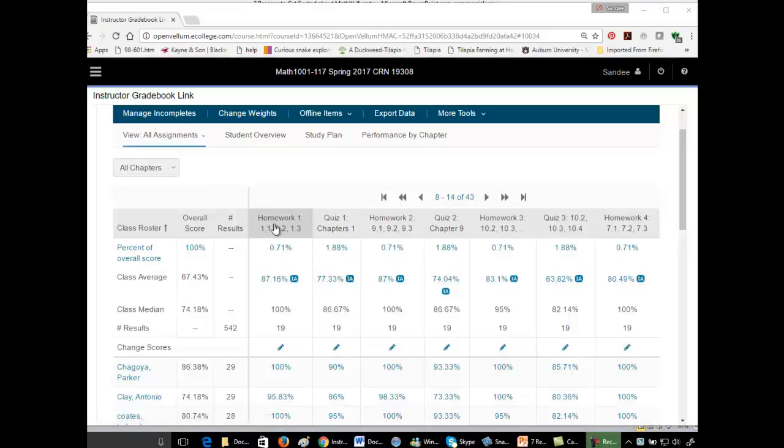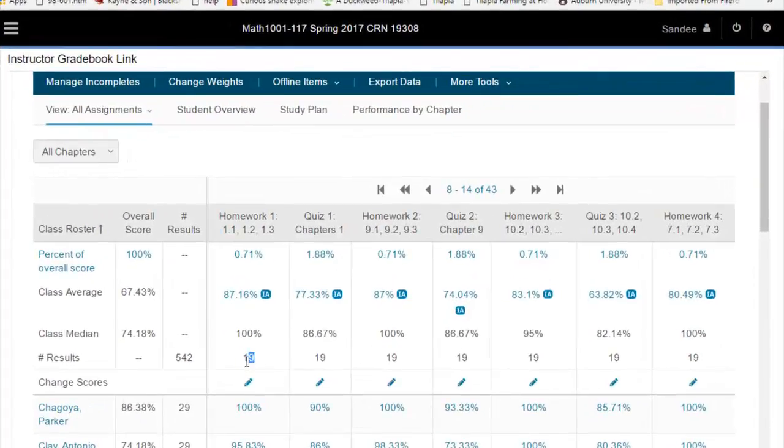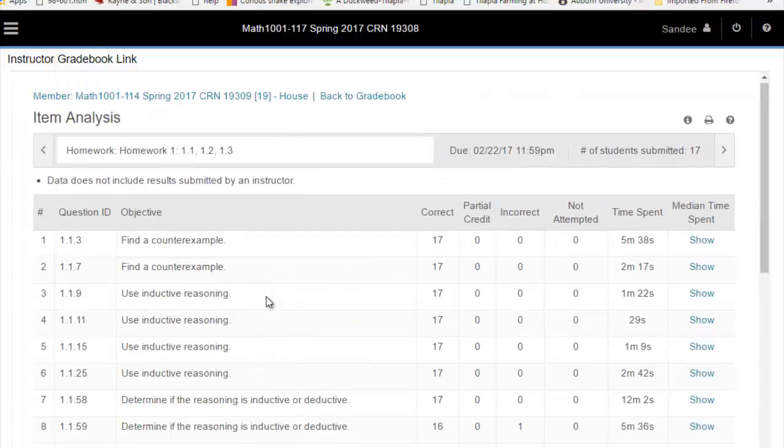So here you can see homework number 1, and this is a name that I gave it, and you can give your homework any name you'd like. I have a class average, I have a class median, I know how many students took it, and if I click this blue item analysis button, it will open up that assignment for me, and I can see every objective and how many students of those who submitted it got it right, partially right, incorrect, didn't try it, and the average and the median time that students in my class spent on that item.